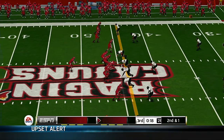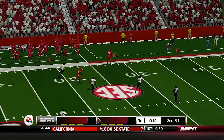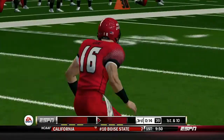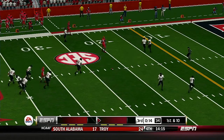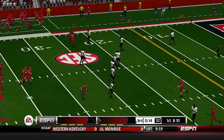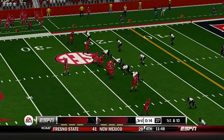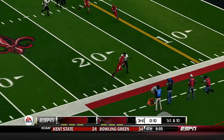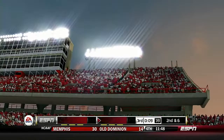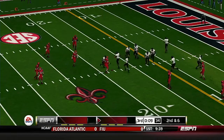Louisiana Lafayette is up a field goal. He guns it. And a nice catch there before he stepped out of bounds. The defense has got some of their best pass defenders on the field. They set up in the dime to counter that 5 wide receiver set. Throws it in a hurry. He's knocked out of bounds at the 18-yard line. That makes it 7-6.